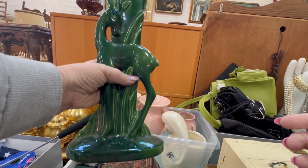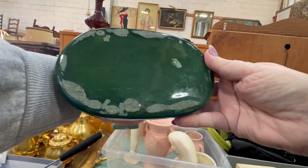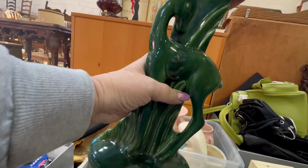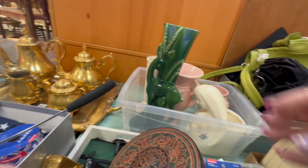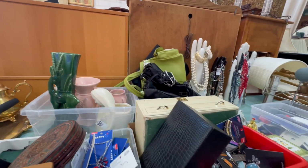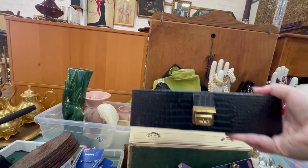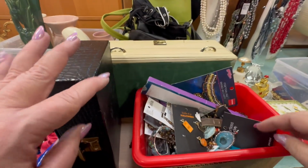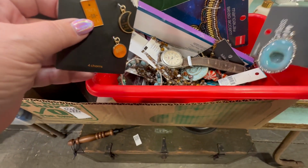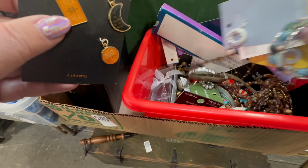This is a lot of ceramics. That was just a deer. It didn't have a name on the bottom. But I don't know if I pick it up. There's another couple of Hull pieces. Actually, in that pottery, there's a couple of Hull pieces. Now this jewelry, the two jewelry boxes, and the jewelry that I'm going through went for $140.